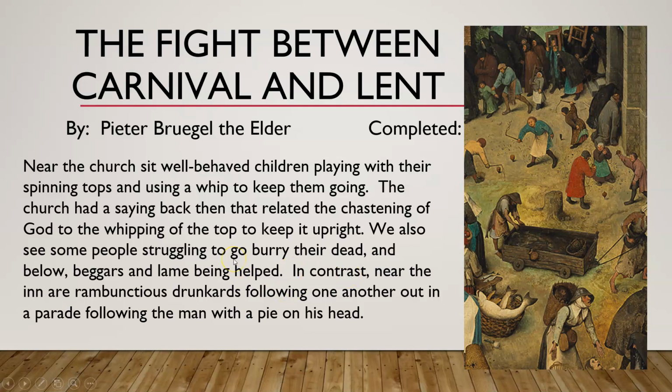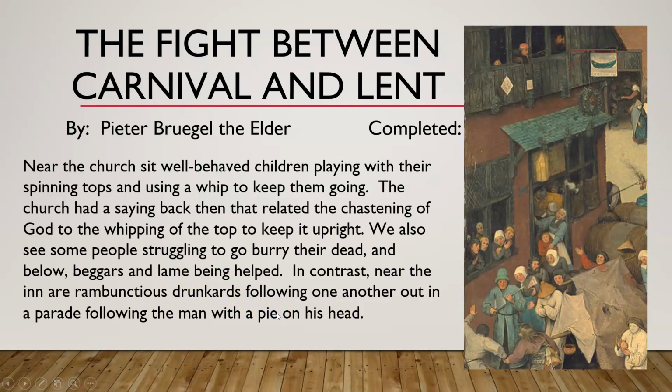We also see some people struggling to go bury their dead right here. That's what that is. Yes, this is a makeshift casket. At least that's what the people that interpret this painting say. And below, beggars and lame being helped. In contrast, near the inn are rambunctious drunkards following one another in and out in a parade, following the man with a pie on his head.